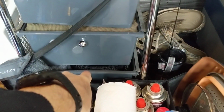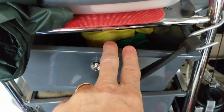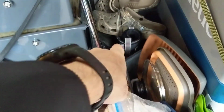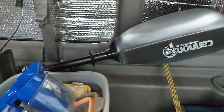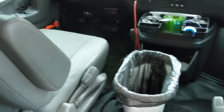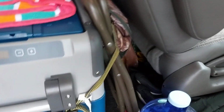I just shut it. These two drawers here are pants, shirts, underwear, socks, things like that. And then this drawer here is just a possibles drawer, just a bunch of little things that I have and that I need. There's some slip-on shoes to wear around camp. Got my water shoes in there if I go kayaking. I could also put those on just to walk around with. I keep my kayak paddle in here. There's some rain gear there on the floor by the seat. I've got knee pads right there.